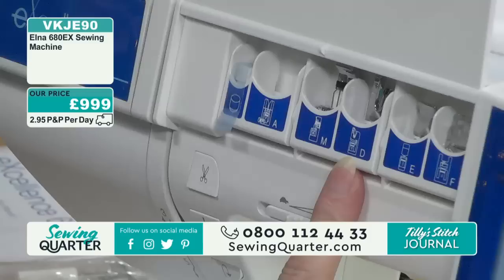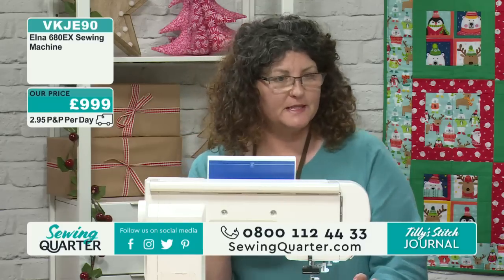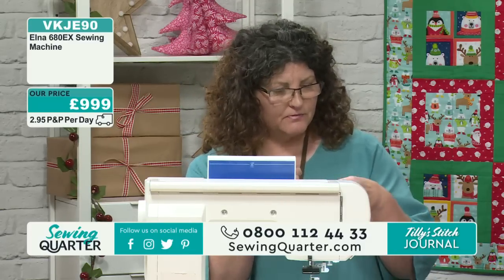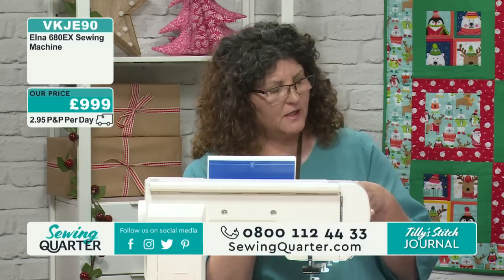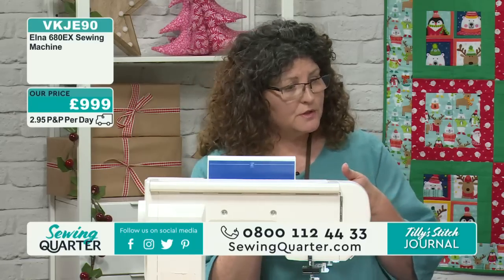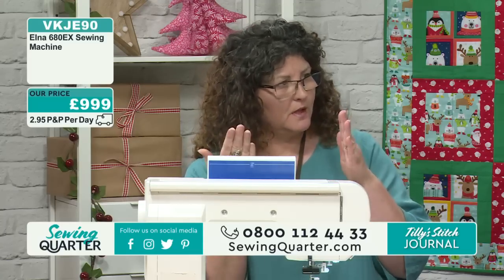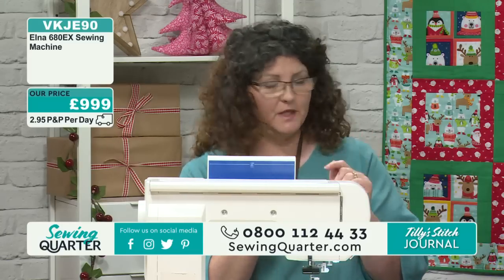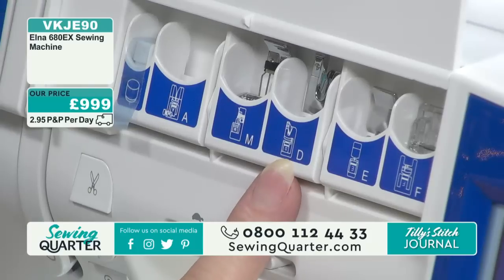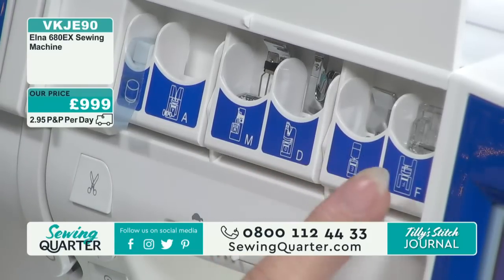We've got D, and that's a rolled hem. Now, a rolled hem is if you're working with fine fabrics, and you want very tiny, neat little seams. So you'd use it with dressmaking, but you could use it in projects where you just want a very tiny hem. You don't want it bulky. Okay, so you would use that foot for that one. And then we're up to E, so that's your zipper. And then F on your satin stitch.